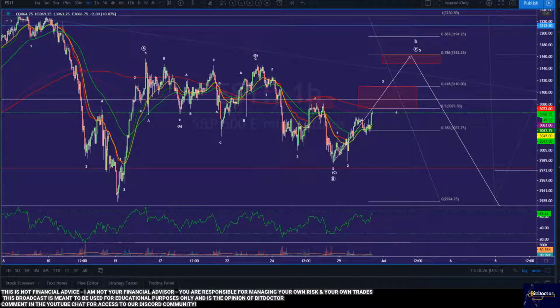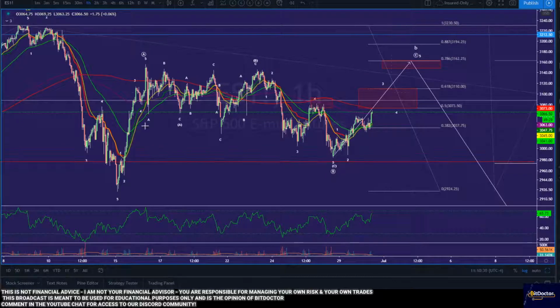We've been tracking this for a while now, that we completed an A down here. We're working on the A, B, and then now the C. With the 5-wave structure up into the A and the 3-wave structure down into the B, we have an A, B, C into the B. Now I expect us to move 5 waves to the upside. So far, so good. We are still tracking for our upside move.